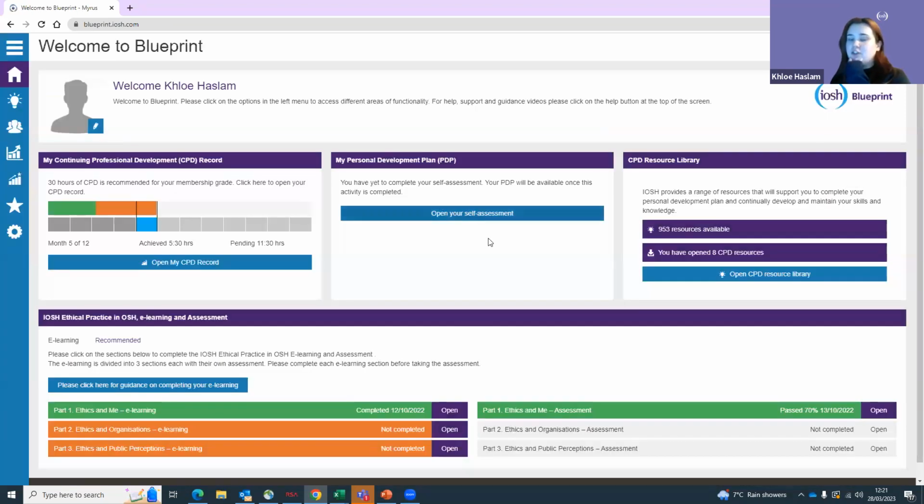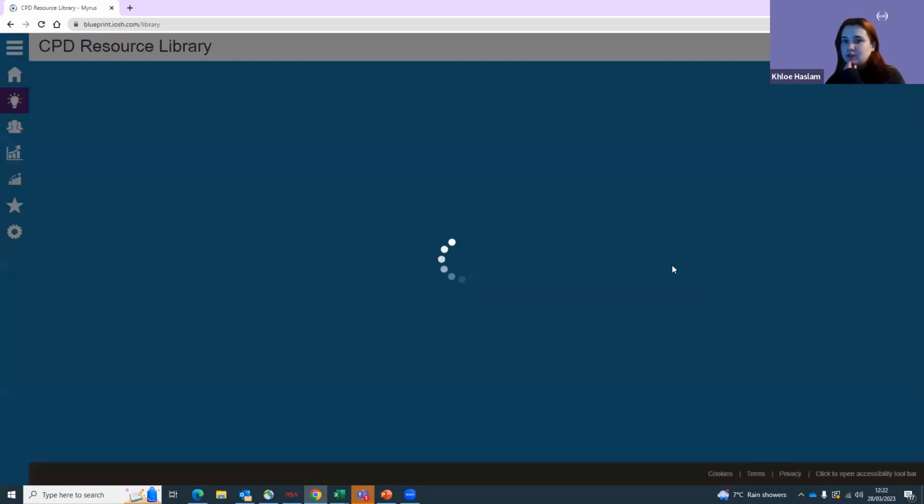Now, I'd show you the self-assessment, but that will just take us back to the page that we had originally at the beginning. This will be different for everyone because obviously everyone's personal development plan is different and it's tailored towards you and what you are doing. So what we'll do is go into the CPD resource library.